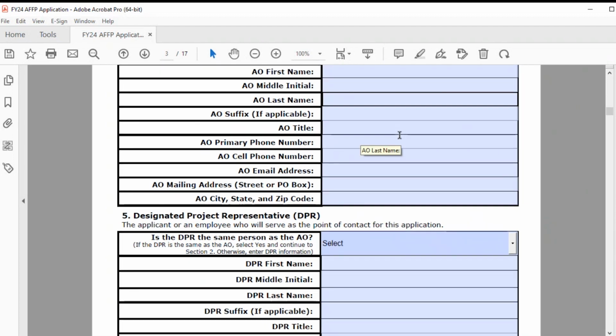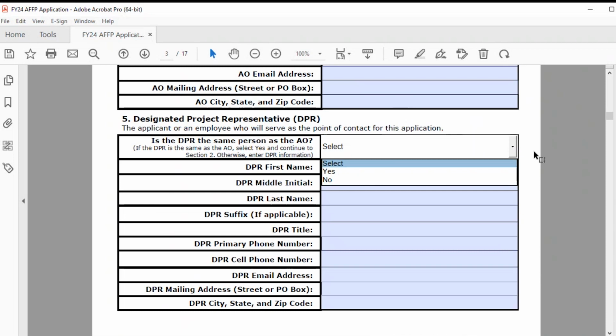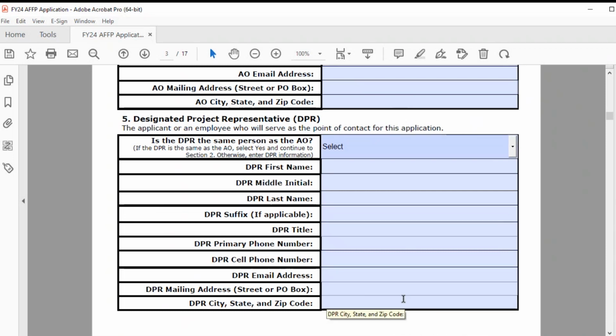On the next portion, you will select a designated project representative. This can be the same as the authorized official, but it does not have to be. This is the person who will serve as the point of contact for this application. Your first question is going to be, is this designated project representative the same as the authorized official? So you will need to select either yes or no. If you select yes, you do not have to fill out this information again if it's the same person as your authorized official. If it is a different person, you will need to fill this information out in its entirety.